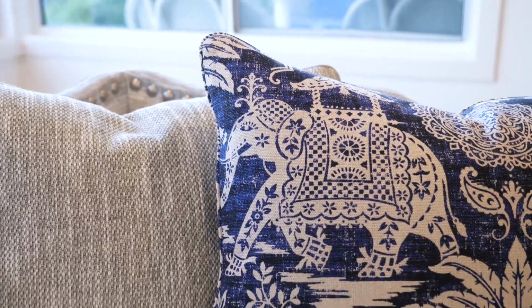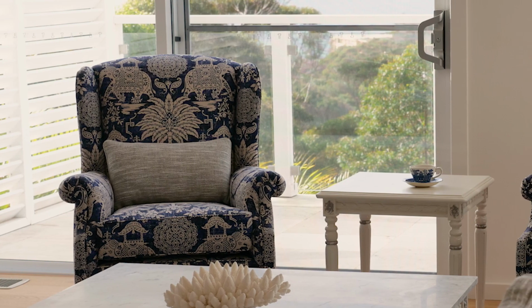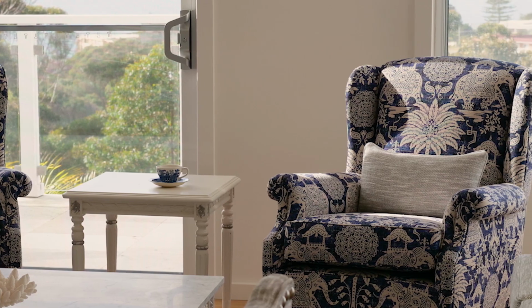And so the rest of the color here, we worked with gray, white, the colors of the marble. So we also again wanted to bring some blue and something a little bit quirky. So as an accent, we're using an Indian print with palms, elephants, and traditional Indian motifs to bring that joyful ethnic quality that the Indian design culture brings.